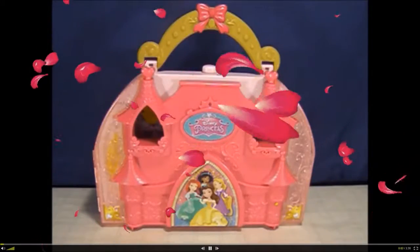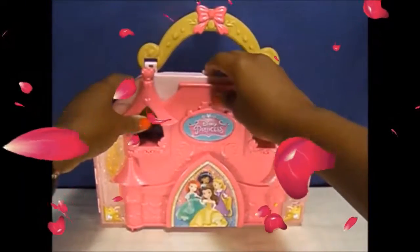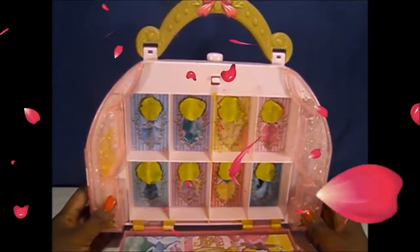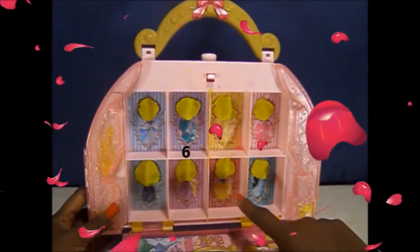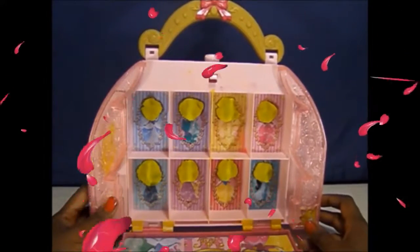We're playing with the Disney Princess Castle. Yay! What do we have here? We have 8 princesses. Oh, let's count. 1, 2, 3, 4, 5, 6, 7, 8. Can you guess which one they are?